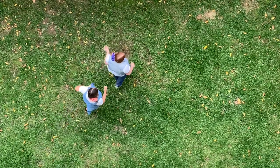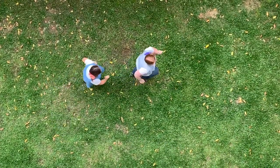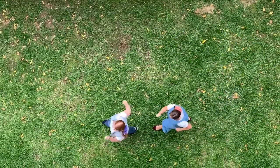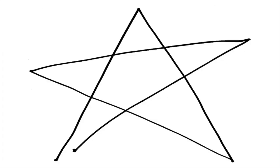One more mystery shape. You're right, it's a star. Thanks for playing. Thanks, Peggy and Joe, for showing us how to move in a line.